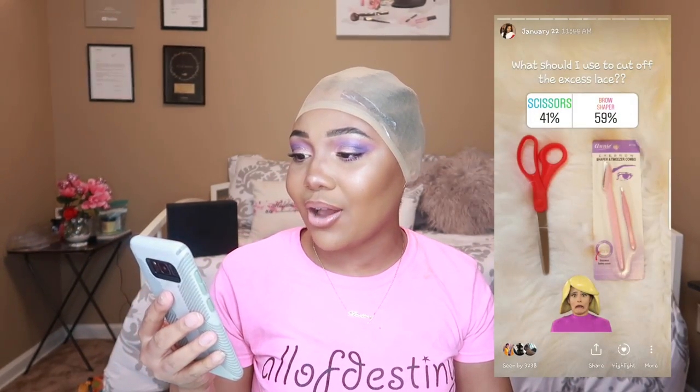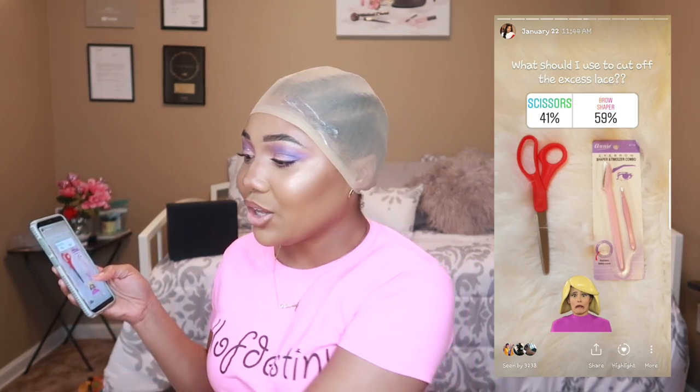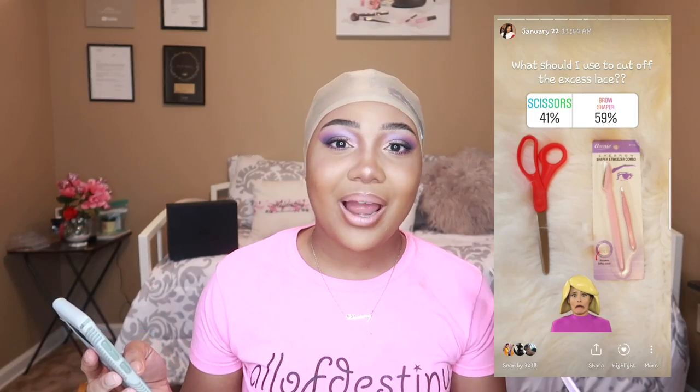I posted another fun little thing. Y'all know I always use scissors. So the two options I gave you all, what should I use to cut off the excess lace? Scissors was one option and the brow shaper was the other option. You all voted for the brow shaper. I never use the brow shaper, so this will be fun and different. At least I'm not using scissors today. I just hope it works.